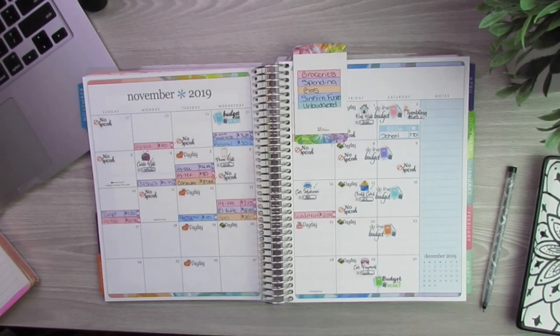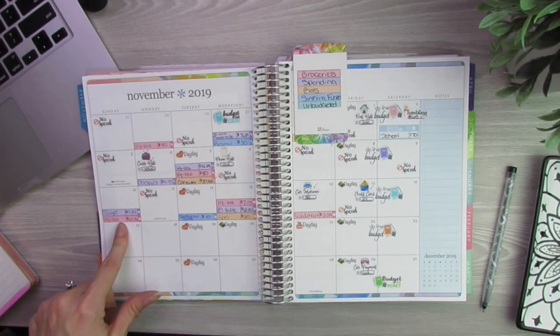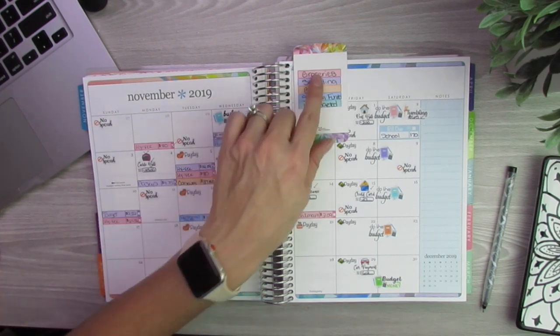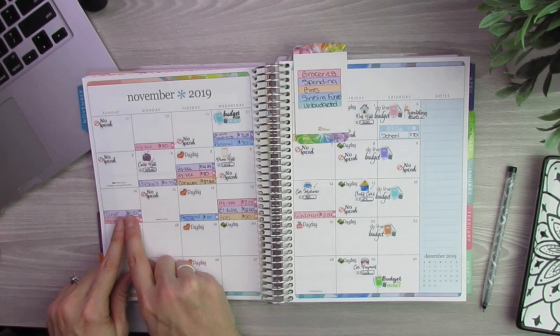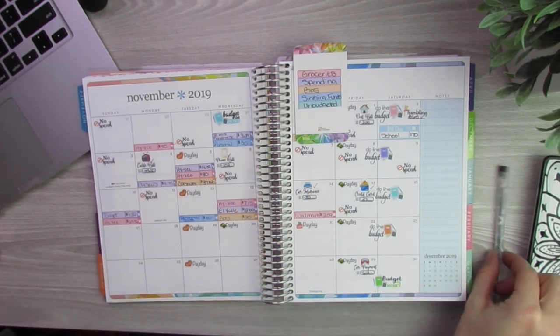I don't know if you guys noticed that, but I had a blue sticker right here for Hy-Vee, which blue is sinking funds. I needed it to be pink. Pink is groceries. I used the wrong color, and that would have really bothered me. So, again, we had personal spending of Target for $9.82, and then we had groceries at Hy-Vee for $67.56.